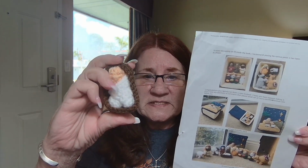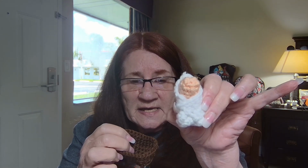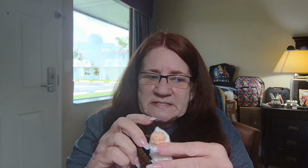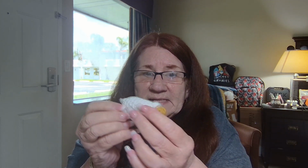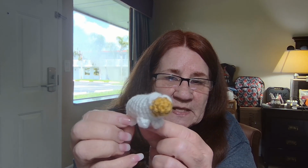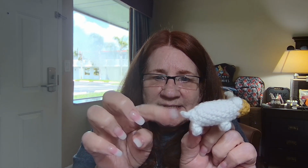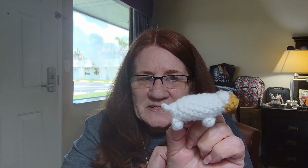So I do have all 7 of my little baby Jesus. He comes out. There he is, all wrapped up in his little blanket. Now the only thing I haven't done is added his eyes. And then there's his little manger that he gets tucked away in. So I have 7 of these completed. And I also have 7 little lambs. Aren't they cute? Again, the only thing I haven't done with them is put their little eyes and smiley faces. Look at that little tail. Isn't that cute?